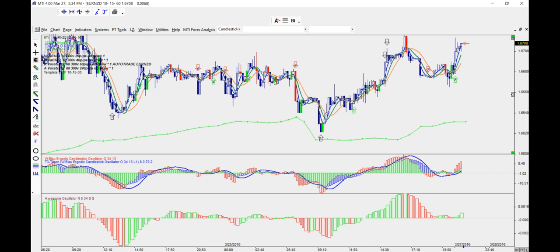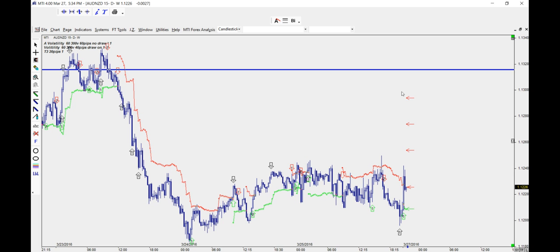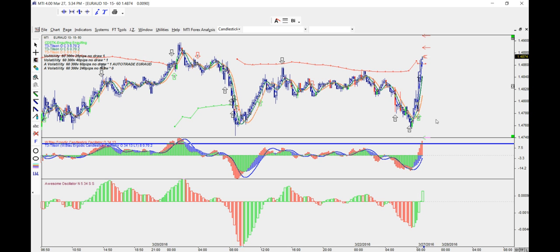This right here is a chop fest. But this is the consolidation time. Let's see. What is this? That's the Aussie New Zealand. An Aussie trade too. Where's the Euro Aussie? The Euro, no. Right here. Here's Euro Aussie.